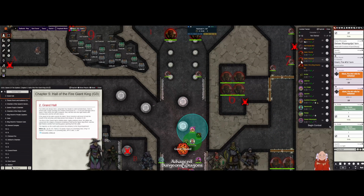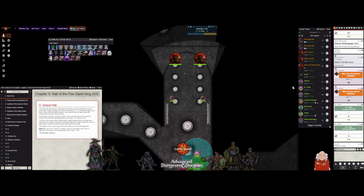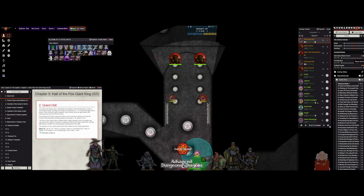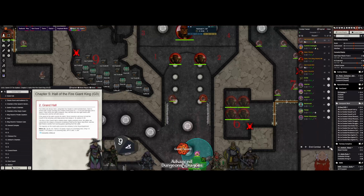All right. So, you get to there, and you can see those 2 fire giants in front of you, and you can tell their eyes are emerald green. You can tell that they see you, and they immediately start moving in your direction. So I'm going to begin combat. No, you guys should be able to roll for initiative now.